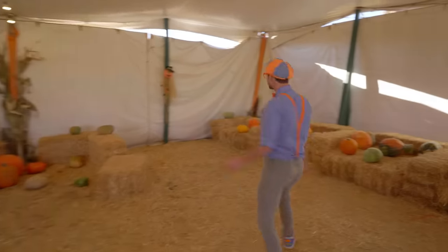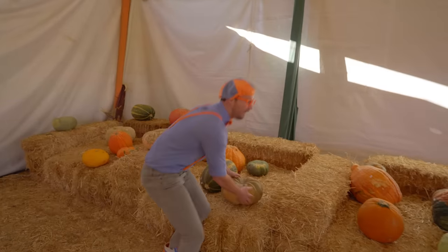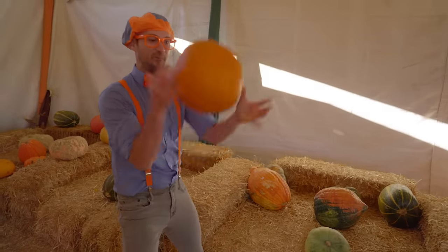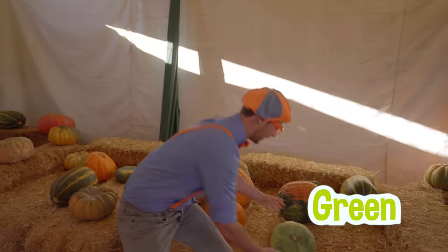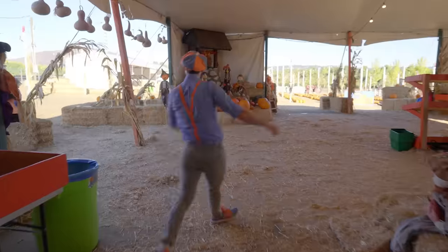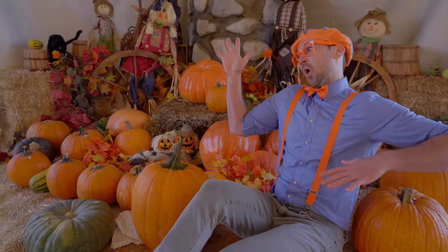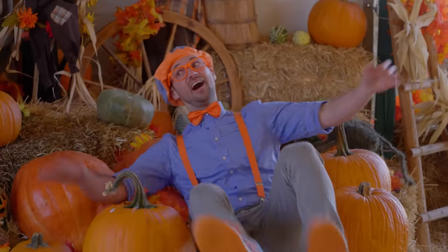Wow, this place is awesome. Whoa, look at all these pumpkins. Ooh, this one looks cool. Oh, and this one is so circular. Wow. Whoa, a green pumpkin. Whoa. Look over here. Come on! Wow! Looks like a photo station! So cute! Hey, why don't we have a photo shoot? Wow! Yeah! Let's continue to explore!